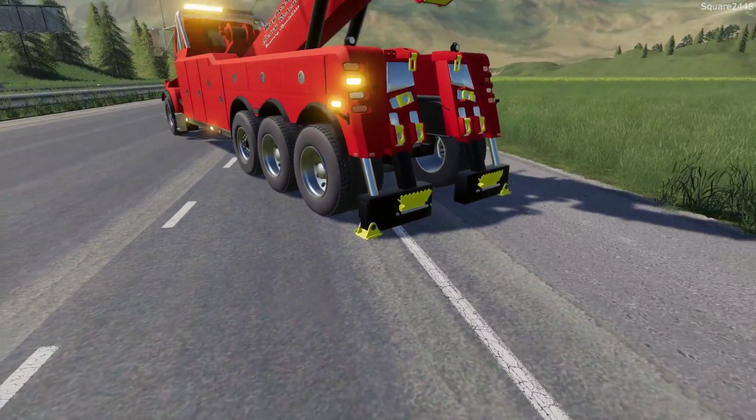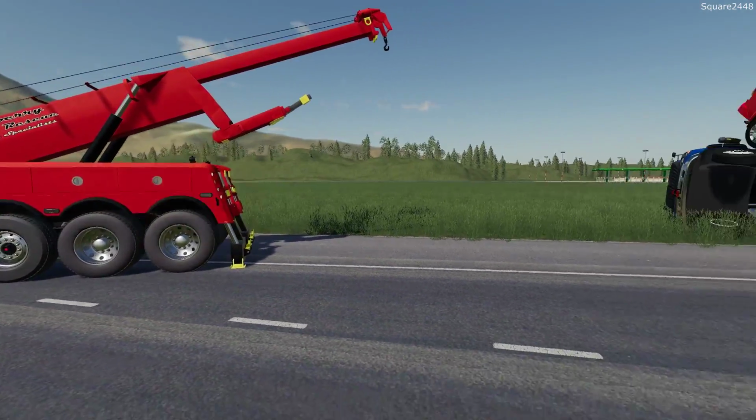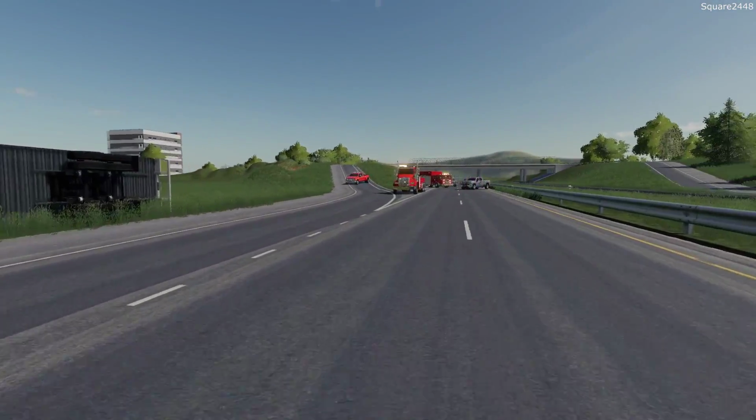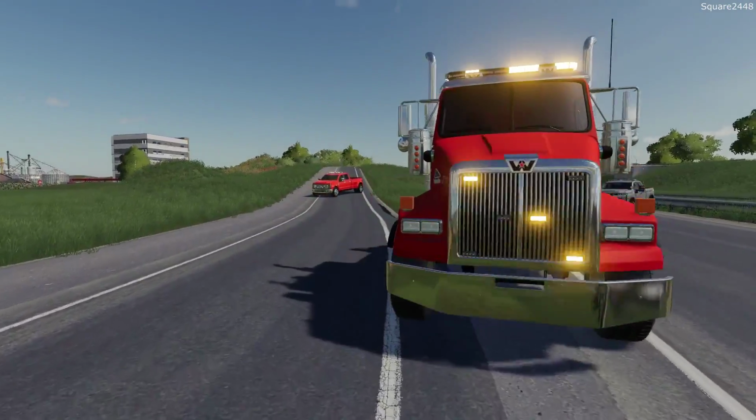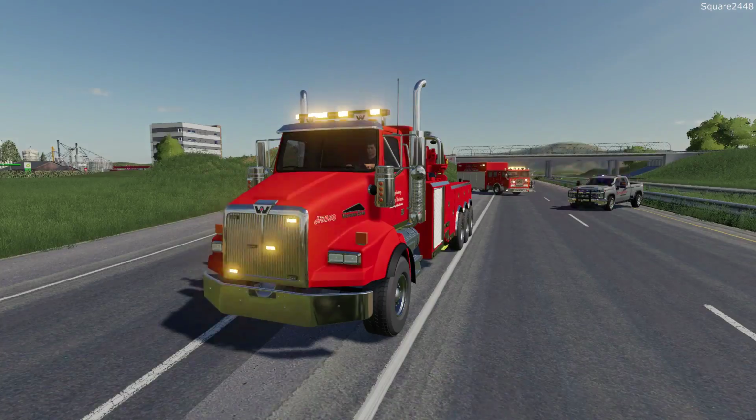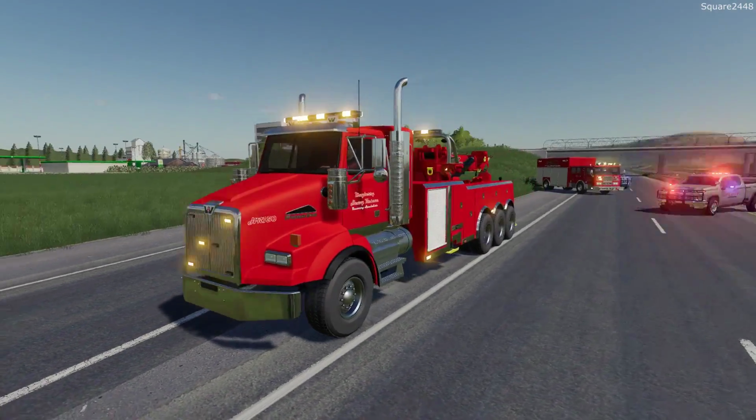As you guys can see, that truck looks ready to go. Before we get the winch line ready to go, I want to get the rotator and get those lines correct before we move further. But the F450 is blocking the on-ramp as well, so pretty big crash.